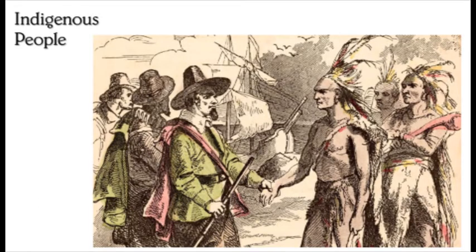So who were the indigenous people that they encountered? The people that they encountered were the Wampanoags. They lived in southeastern Massachusetts and in Rhode Island at the beginning of the 17th century, at the time of first contact with the English colonists. It was a territory that included the islands of Martha's Vineyard and Nantucket as known today. Their populations numbered in the thousands.